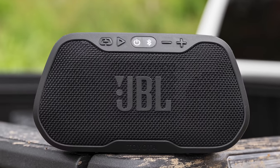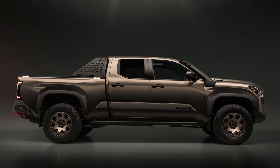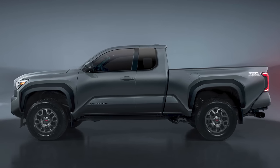When removed, it can run for up to 6 hours connected with other Toyota JBL Flex portable speakers and is water resistant, capable of being submerged in up to 3 feet of water. That's pretty badass. Two cab styles will be available, a four-door double cab and a new two-door extra cab, both with either a 5 or 6 foot bed.